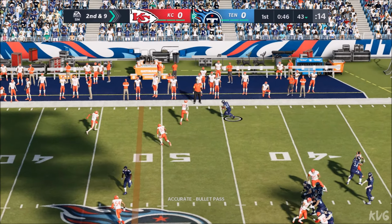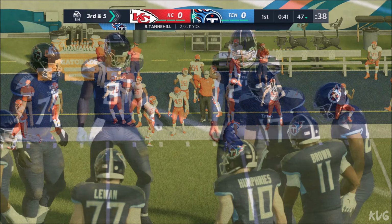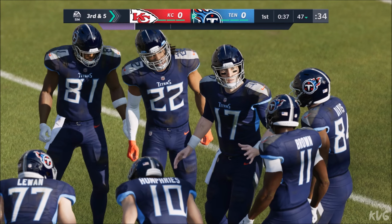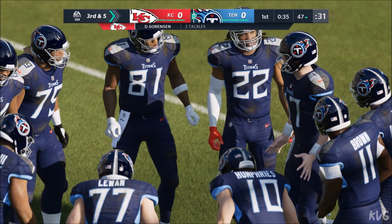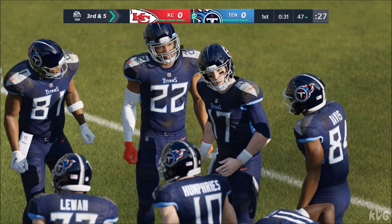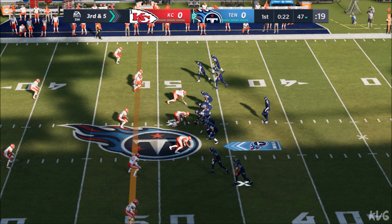On second and 9, Tannehill. He's got Smith here. Tannehill, 4 yards on the completion, and it sets up a third down. Well, they were unable to make anything really big out of that, but it's not a bad idea to find your tight end and give him an easy completion and keep moving things forward. Almost as bread and butter as a good running back dive play.